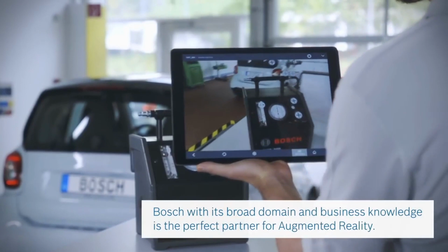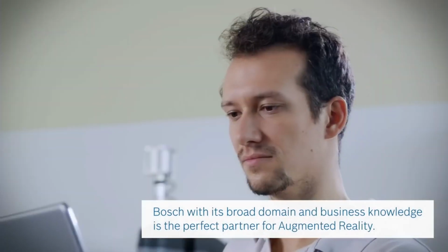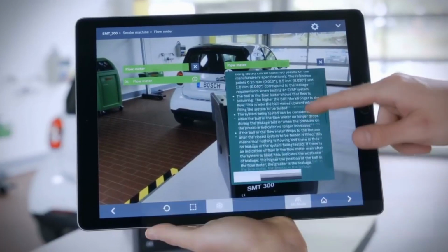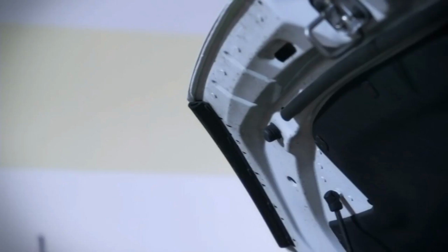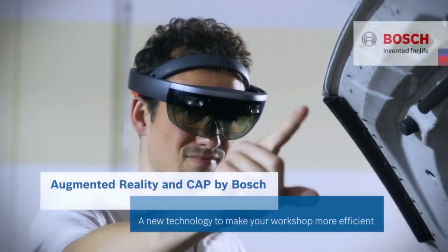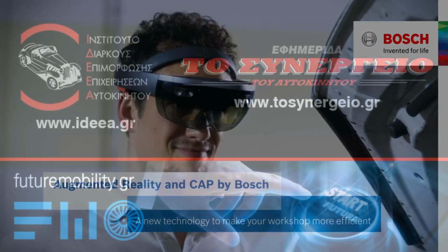Bosch applies CAP internally and therefore has broad domain and business knowledge, which makes them the perfect partner for augmented reality. Augmented Reality and CAP by Bosch, a new technology to make your workshop more efficient.